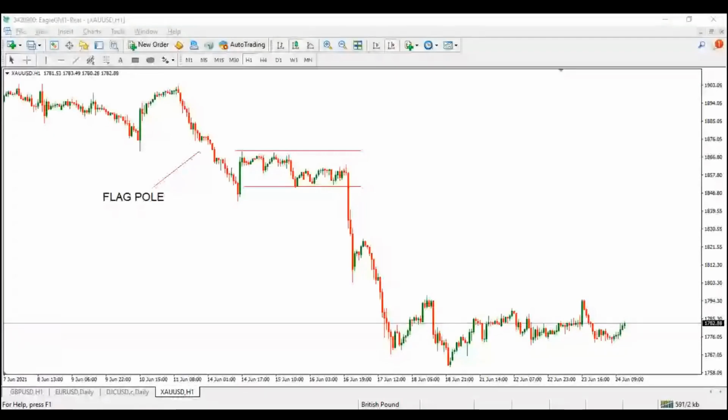I said a bear. Let's talk about bear and bull. In the financial market, when you hear the word bull or bullish, it means price is going up. Bear means price is going down, or bearish means price is going down. Just trying to incorporate everything together so you understand.